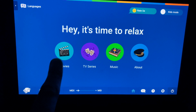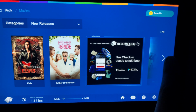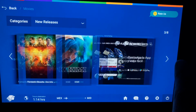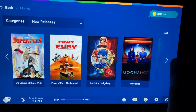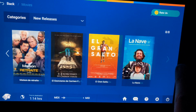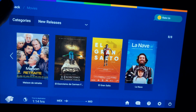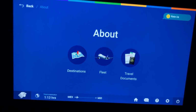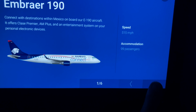If you want to watch movies, you tap movies, and right there's the new movie called Elvis, which was released a few months ago this year. If you want to learn about the airline, you tap About, and if you want to see the fleet information, you tap Fleet. And here is a list of planes that this airline has.